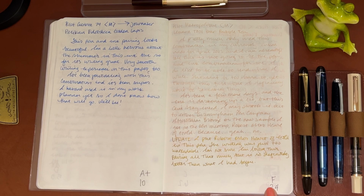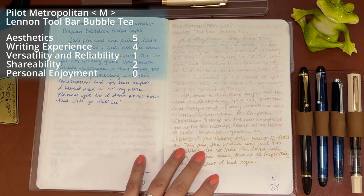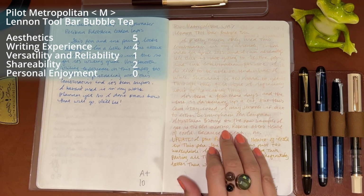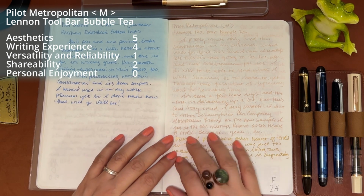So I gave it an F. I gave it a 2.4. For the writing experience, and this is the measurement for the original pairing, I gave it a 4. I gave it a 1 on versatility and reliability, because if it's not readable, it's not versatile, and that means it's not reliable to me. I also wouldn't share it. I gave it a 2. On personal enjoyment, I gave it a 0. So that should tell you.